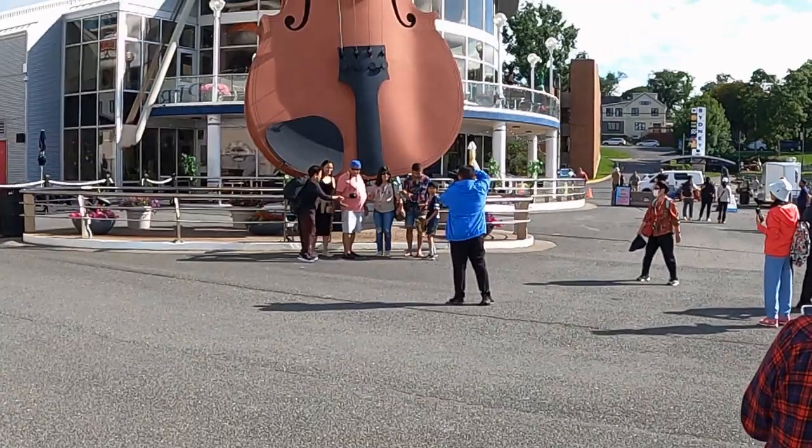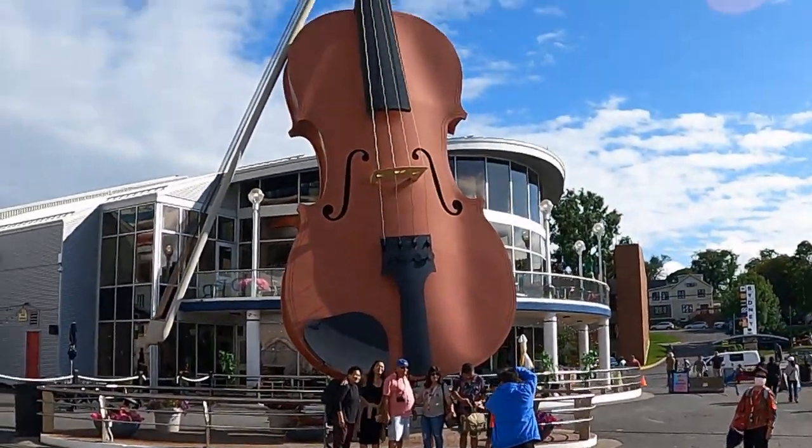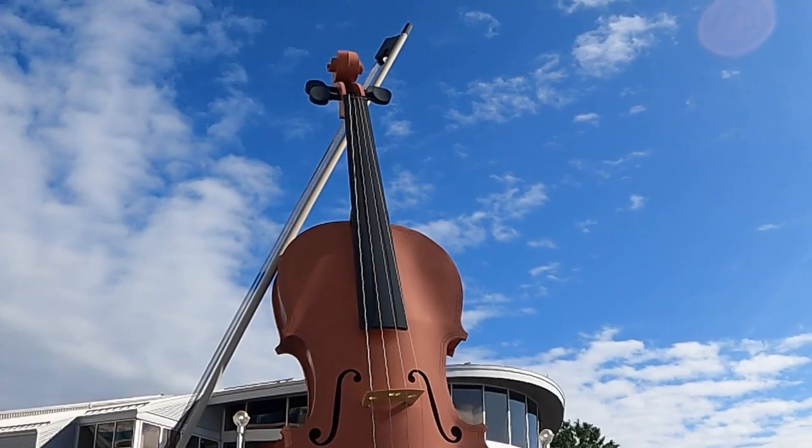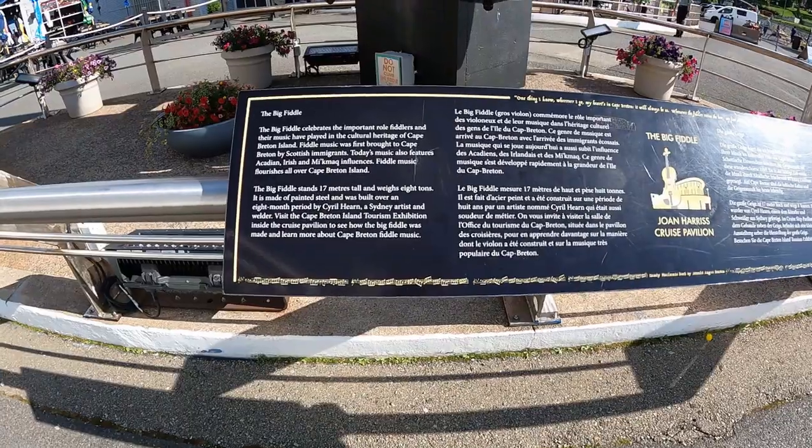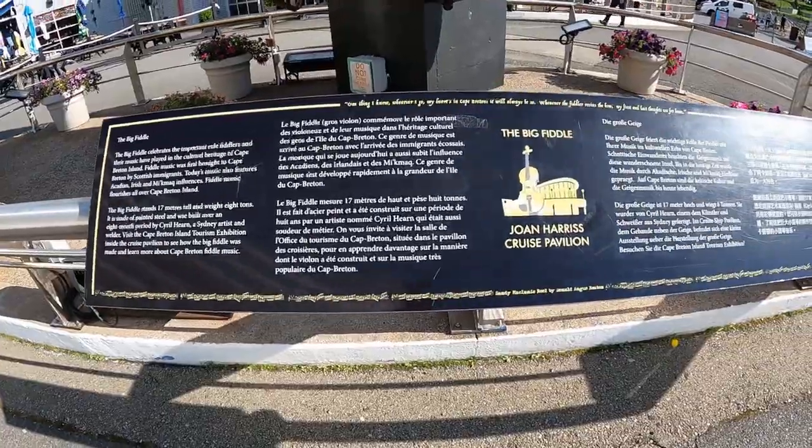This beautiful fiddle is one large piece of artwork for visitors to enjoy. I guess this is one of the most photographed spots when you are in Sydney Cruise Port. An essential photo op for every visitor.